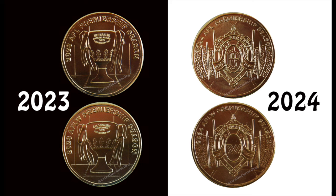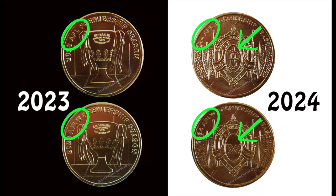There was a noticeable difference on the two premiership coins this year, and noticeable is really important. Last year, both premiership coins were almost identical, so it was really hard to tell the two coins apart. The only real difference between the two 2023 coins on the left is the word AFL or AFLW. The words on the cups are different, but it's really too small to read easily. In contrast, this year they have the Brownlow medal for the AFL and the best and fairest for the AFLW. For 2024's coins, it is much easier to tell these two coins apart. They're still similar, but this year they have the actual symbols to help distinguish the two coins.